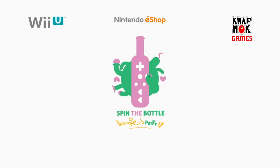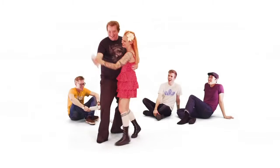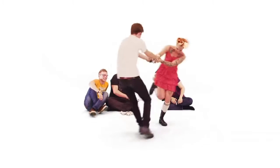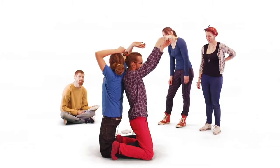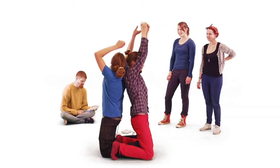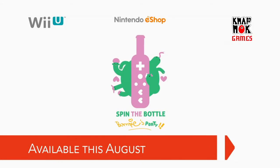Finally, a new party game from Napnok Games called Spin the Bottle, Bumpy's Party. Between 2 and 8 players sit around the gamepad and dance, spin, grab, jump, hide, pump, pass, and squeeze their way through a series of fun mini-games. Fortunately, or maybe unfortunately, there is no kissing required. Spin the Bottle, Bumpy's Party launches in August.